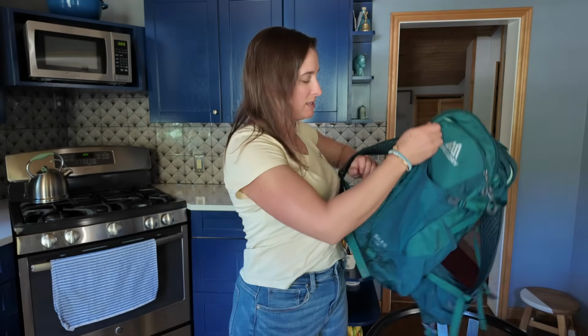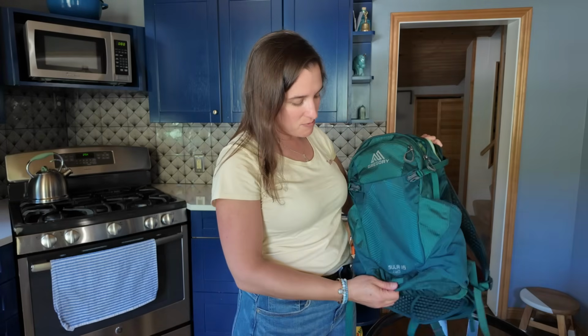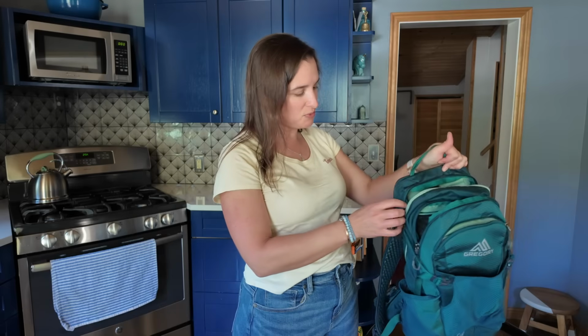It's just a wonderful pack. And 16 liters is not a big pack, but it suits me really well. Like I said, I pull out the 20-liter bag when I need something a little bit more, but this is the most comfortable. It sits the best on my body. And I thought today I would pack it with you to show you what I bring on a typical hike with me.